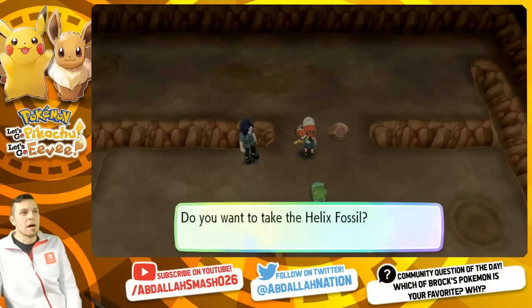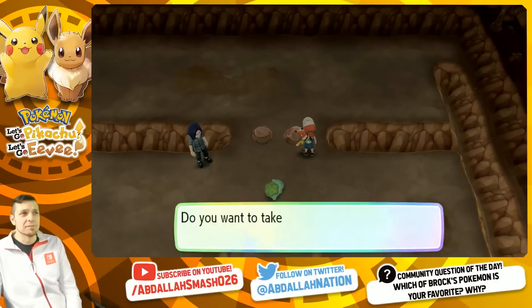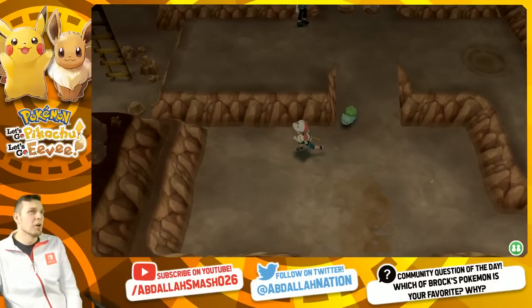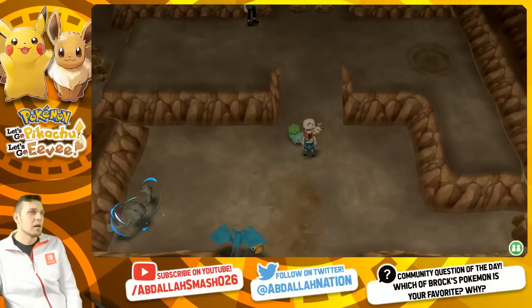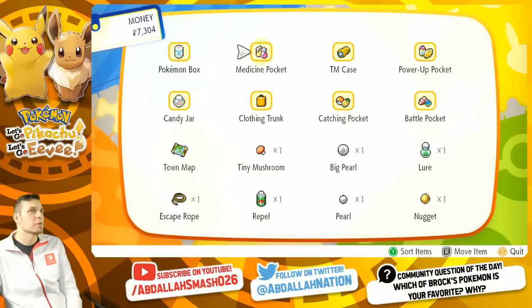You know, I think everyone and their moms is going to pick Helix Fossil. So I'm gonna go with Dome Fossil. What do you guys think? Helix or Dome? Let me know in the comments. Helix or Dome Fossil? Let me know. I kinda wanna use a lure over here to see if we can get Onix. Yeah, Helix or Dome? Let me know in the comments while I use this lure.